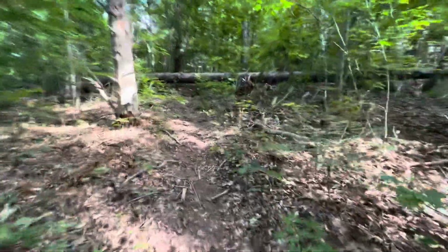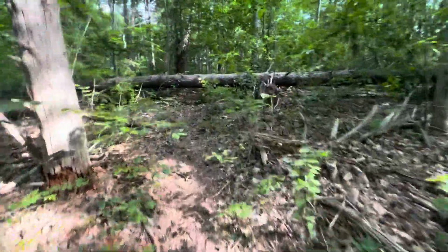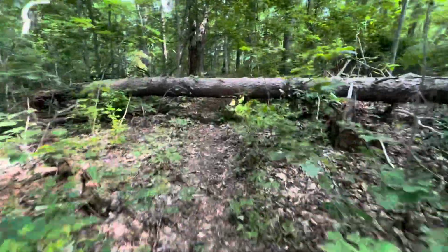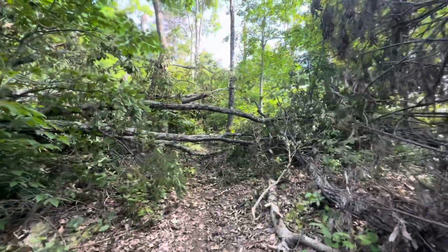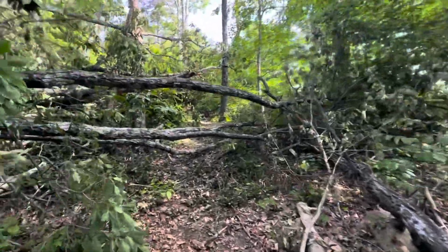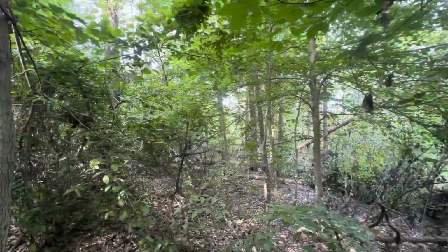As you head up the hill from the campsite, be prepared for this. Your dog can go under it. It's not too bad. So a tornado knocked down a massive tree. The obstruction is not too bad though. Well, it's big. There's lots of trees down in this section.